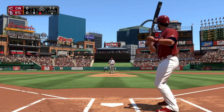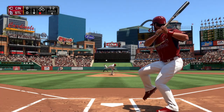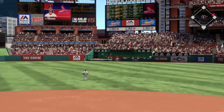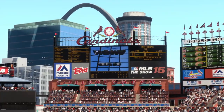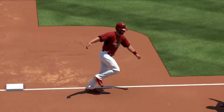Well, I think that fastball is just for show there. He's not trying to throw this for a strike. Oh, and he hammers it to deep right field. Over the wall, into the bullpen, and gone. A solo shot here to straightaway right field. And the Cardinals move out in front 1-0.